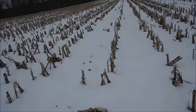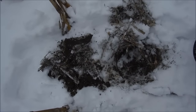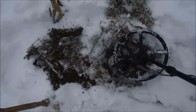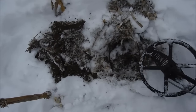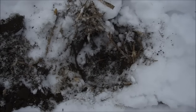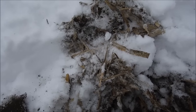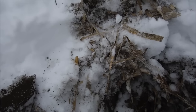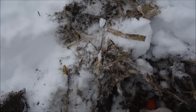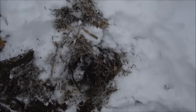Alright, we just dug a nail, and we just dug this hole here. The ground's a lot more frozen in this part of the field. Nice clean signal. Maybe not so at the end, but I don't think there's any way I could do any of this live. See if that's something we can grab real quick. Appears to be large. Okay, we'll be back.